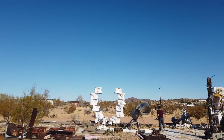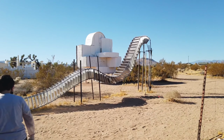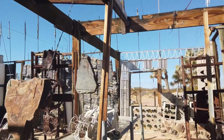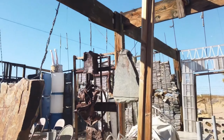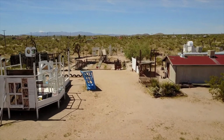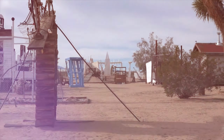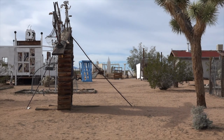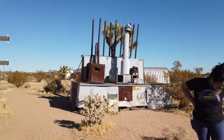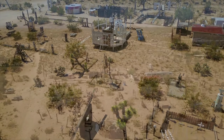The result is a bizarre, wonderful, and powerful landscape of art. You can walk through the structures and see his commentary on social issues, consumerism, and desert life. It is a strange and wonderful place. It provides a fascinating modern art contrast to the Western theme of the town center. It is a fantastic stop for photographers and art lovers.